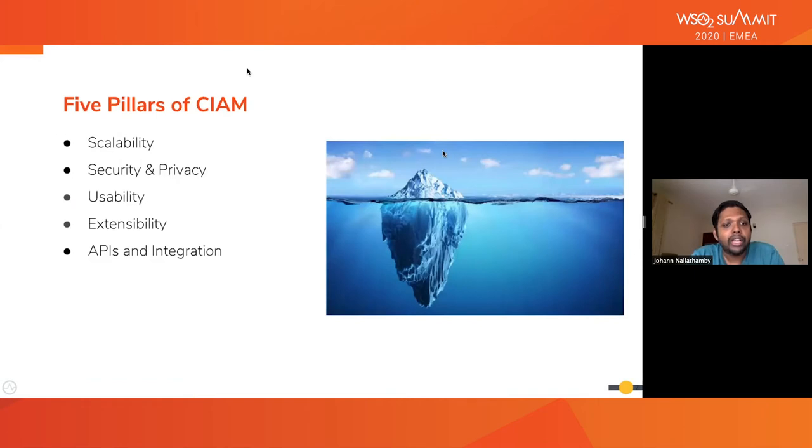So we call these non-functional requirements the five pillars of CIAM. Your customer's experience is only the tip of the iceberg. Underneath that, to build the right level of user experience, you need to worry about these five pillars. So let's look at what these five pillars are.